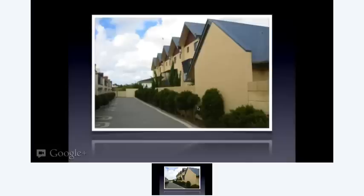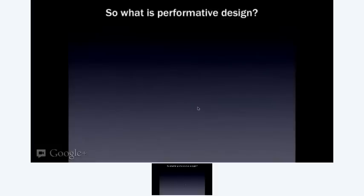So an example of a bad design decision that probably seemed like a good idea in the first place, but didn't really consider all of the variables and all of the factors that would ultimately have an impact on the end outcome. So this brings us to this notion of performance-based design, or performative design.